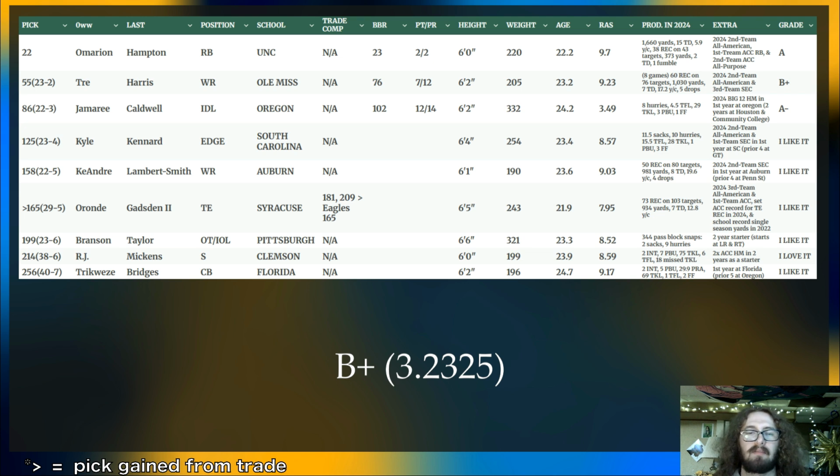Again, not an A for me because of the value, but a B+. Still a very good pick and should be very productive for them early if he can hit his upside. If he doesn't, tough. This can be kind of another iffy receiver for them, but should be a very good receiver for them in my opinion.